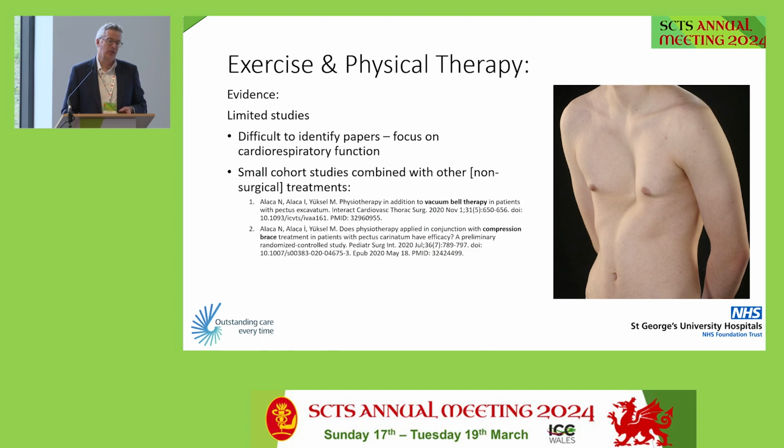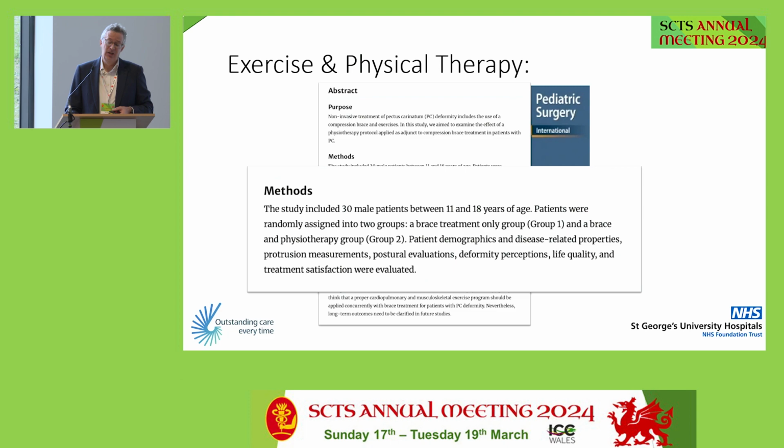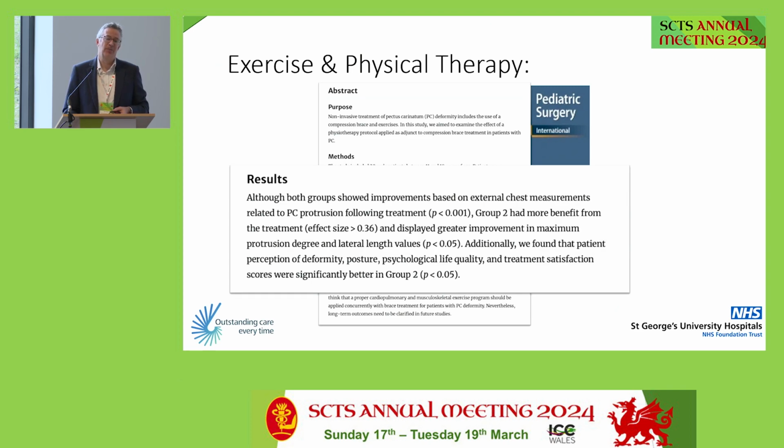The same group also looked at compression bracing. Again, small numbers of patients, around 30, who were randomized to group 1 to have bracing with formal physical therapy, or not. And again, they demonstrated some improvements both in the physical aspects of the patient's posture, but also the psychological well-being in terms of the success of that treatment. So there's definitely something to consider in relation to exercise and physical therapy.